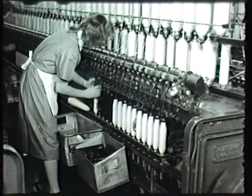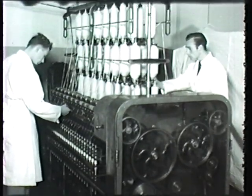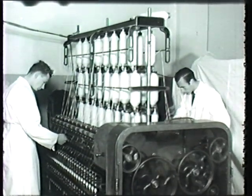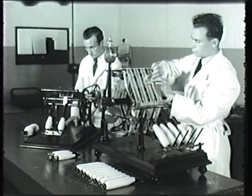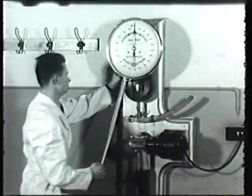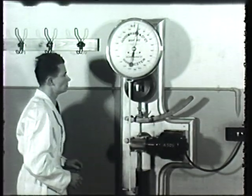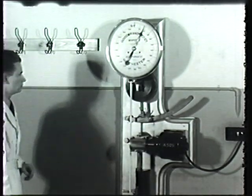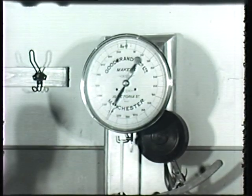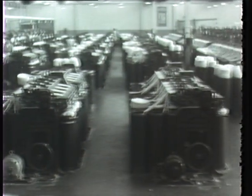Note the involved gearing, which is part of the modern high-speed spinning machine. Strong and regular cloth requires strong and regular yarn. Therefore, samples of finished yarn are continually tested for uniformity and breaking strength. This spinning section alone occupies an area of 100,000 square feet.